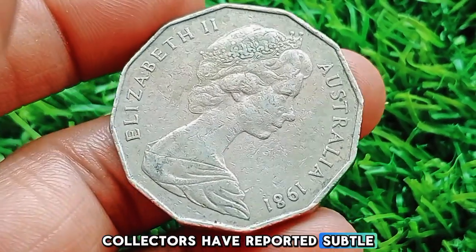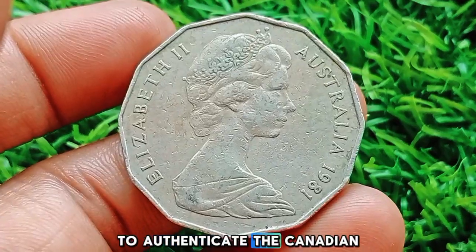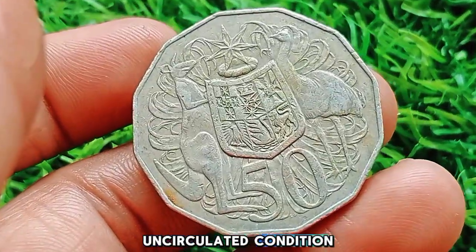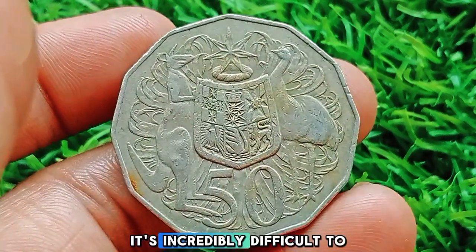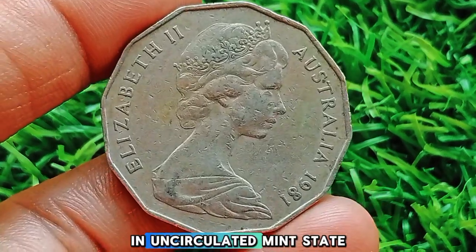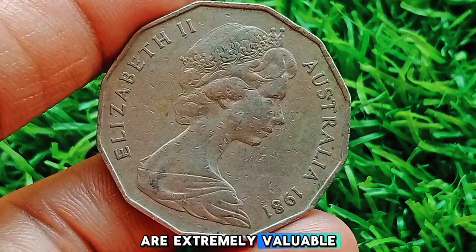2. Die alignment and edging. Collectors have reported subtle differences in the die alignment and edge characteristics, which can be used to authenticate the Canadian variety. 3. Exceptionally rare in uncirculated condition. Because so many of these coins entered circulation, it's incredibly difficult to find a Canadian 1981 50-cent coin in uncirculated, mint state condition. The few that exist are extremely valuable.